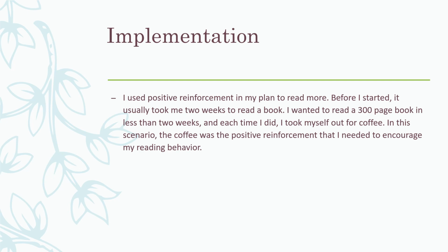So this project actually worked out really well for me. Usually if I wanted to read a book for fun, like it wouldn't be an educational book, it would take me about 2 weeks to complete it, just because sometimes I wasn't fully motivated to finish it.